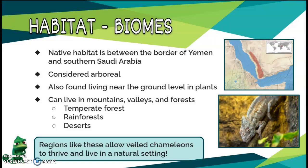And staying on the habitat trend, but now we're going to focus on where they actually live and the biomes they live in. So the veiled chameleon's native habitat is on the Arabian Peninsula, specifically between the border of Yemen and South Saudi Arabia. In this region, it's a very desert region, but chameleons are also known to live in Madagascar and places with rainforests and different types of forests. And those are those arboreal environments.